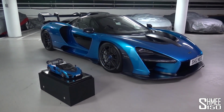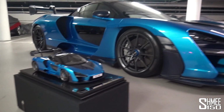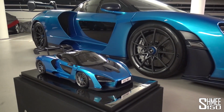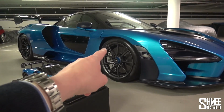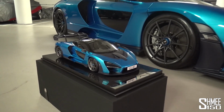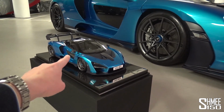How cool is this then? The scale 1:8 replica Shmeemobile alongside its big brother, the full-size car. And to make the match even better, I've also put the Senna down into race mode, so lowering the suspension at the front and at the rear, and you get that look with the wheels and the tyres filling the arches even more to match the right height of this. I know it's incredibly nerdy, but I am over the moon with my purchase of this.